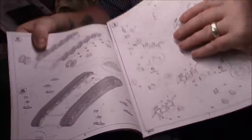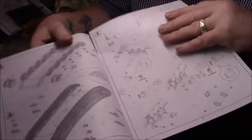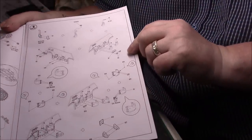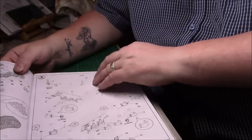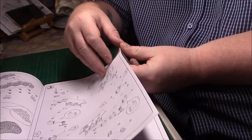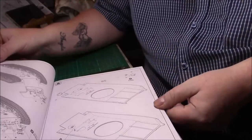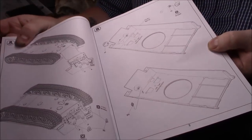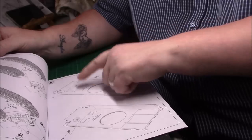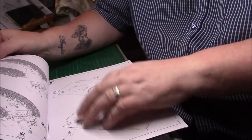Let's have a look where we are. There we go, the tracks. And then we're starting the rear. Nothing too difficult in that. There's quite a few steps. Tracks obviously will take a longer time to do, and then you'd be placing the rear on the tank. And then we're starting on the upper deck with the ball mounted machine gun, the front.